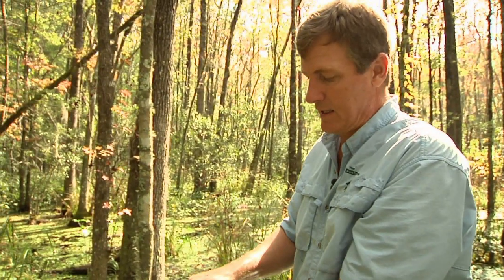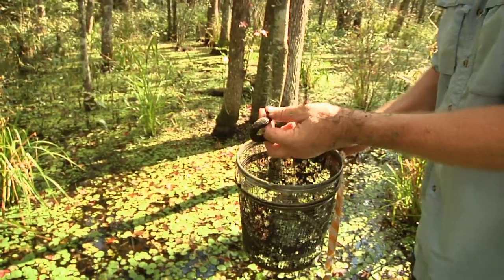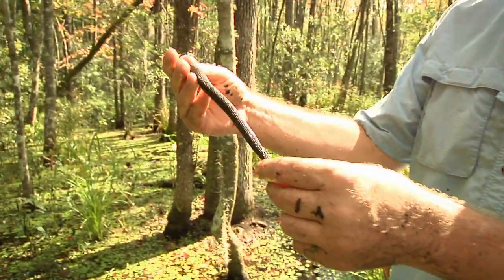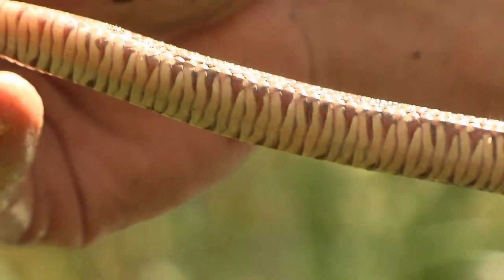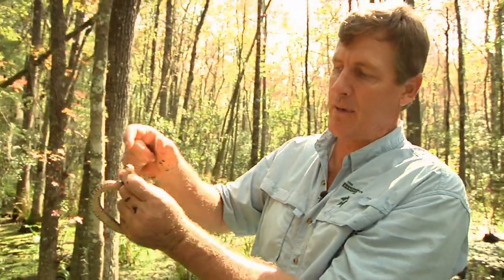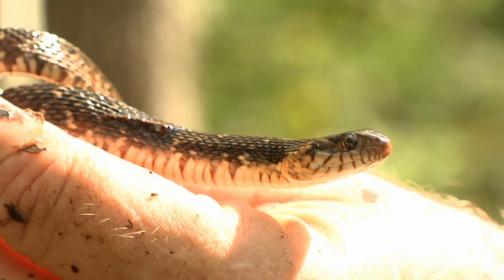In fact, let me see if I can get it out. They do bite, but they're not venomous. And this is, in fact, a water snake. And it's called a banded water snake because it has these nice bands on it. There's a couple ways I can tell. First of all, it's fairly slender. A cottonmouth would be much heavier bodied, and a cottonmouth would have a great big head, whereas this thing has a relatively narrow head.